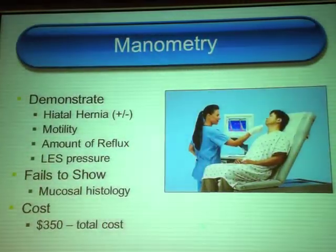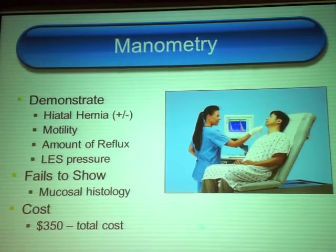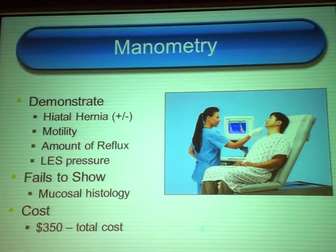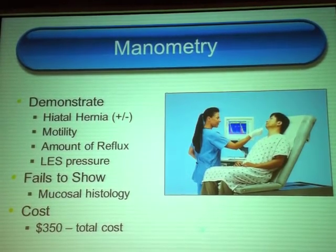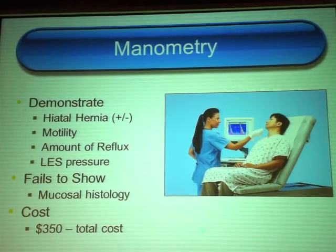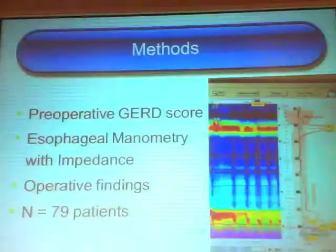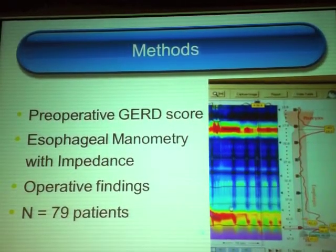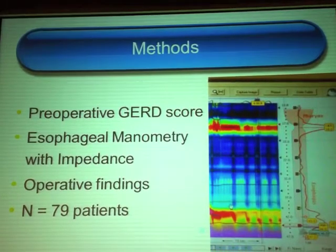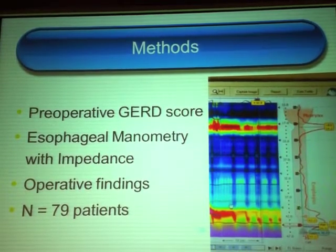And the key part of this study was the use of manometry. It's able to demonstrate the presence of hiatal hernia, esophageal motility, the amount of reflux, and detect decreased basal LES pressure. It doesn't show mucosal histology, but it does have a reduced total cost of $350. And the methods used for this project included reviewing preoperative GERD scores, conducting esophageal manometry with impedance, and reviewing operative findings for all 79 patients.